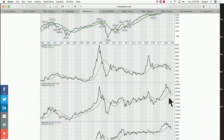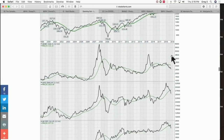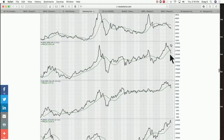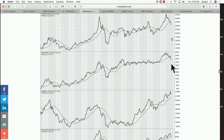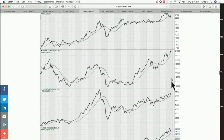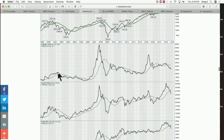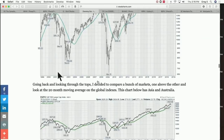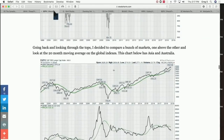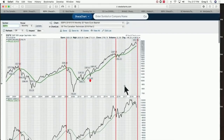But as we go along, so anyway, here's the S&P 500, not failing yet, but here's the Shanghai, here's the Hang Seng, the South Korean market. The Japanese market has not broken down yet. Australian market is just barely below. Oh, this chart hasn't updated. Let me do that. This was based on the data when I published the article. So let's just fast forward to today.